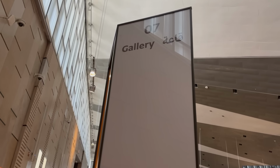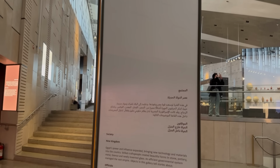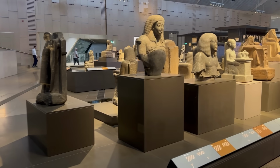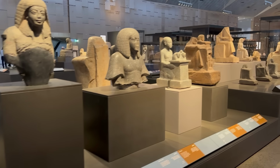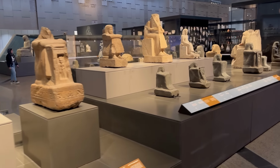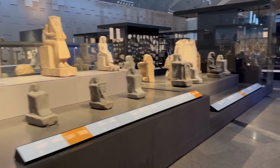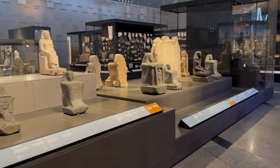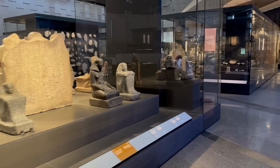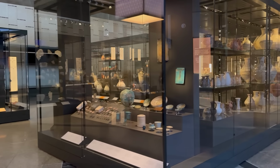Moving on to galleries 7, 8, and 9, our time period changes to the New Kingdom. This gallery, number 7, focuses on society in the New Kingdom. The New Kingdom boasts pharaohs like Ramses the Great, Hatshepsut, Amenhotep III, so it's a really important time of ancient Egypt, and it's what a lot of people think about when they picture what an ancient Egyptian pharaoh would look like. So I'll let you enjoy this gallery number 7 on society during Egypt's New Kingdom period.